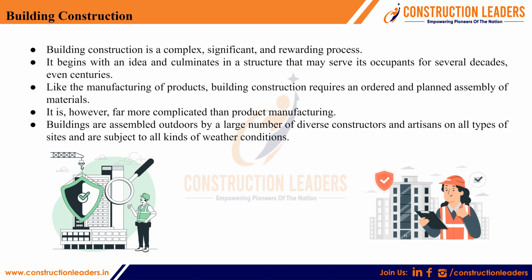Note this point. It is far more complicated than product manufacturing because in the case of products, with the help of machines, if we deliver one product, then in the same manner we can deliver n number of products with the help of machines. But in the case of construction, it is not a similar case, right? Every time we have to break the ground, every time we have to lay the foundation, and every time we have to perform different operations. It is not the same.